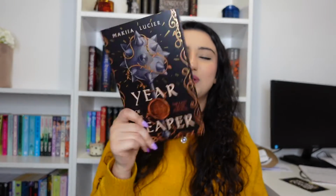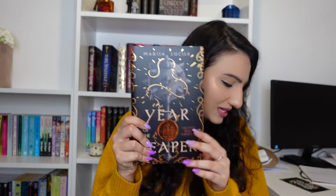Again, it is a Fairy Loot one, so we have black sprayed edges. They're very into the black and dark coloured sprayed edges at the minute, which I'm here for. I don't mind it. I'm not mad about it. So that is another one.